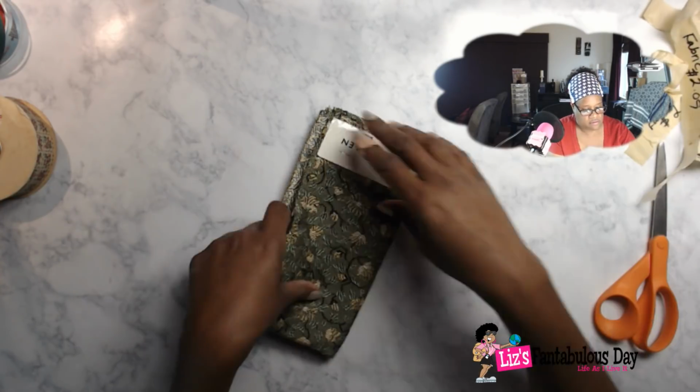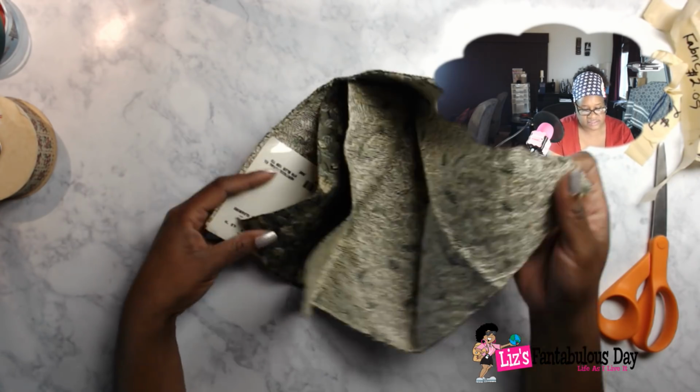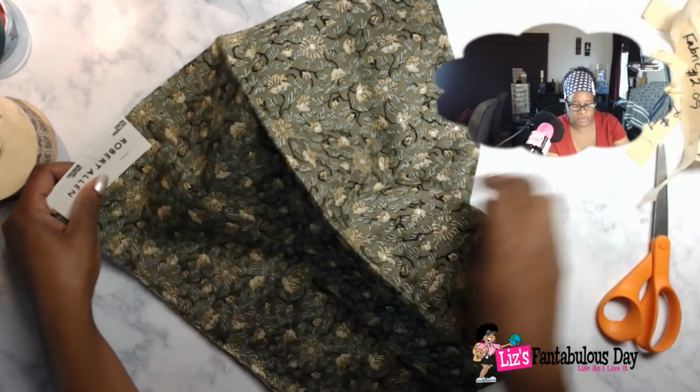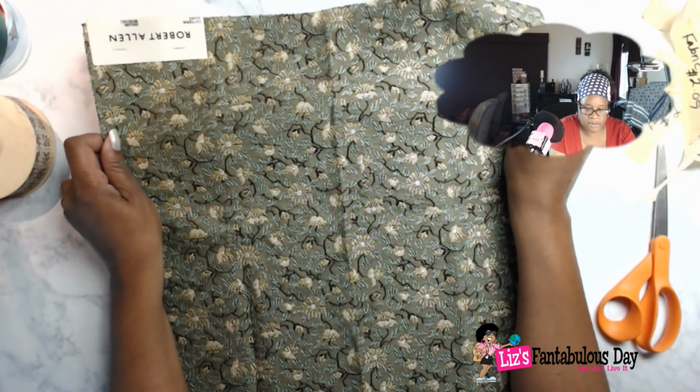Get some of this stuff off of here. Oh, this was a sample. That's what this was. Because I was wondering, why would this card be on here like this? But this was probably a sample. That would be cool to get like a sample book of fabrics. It's a heavy upholstery fabric too.